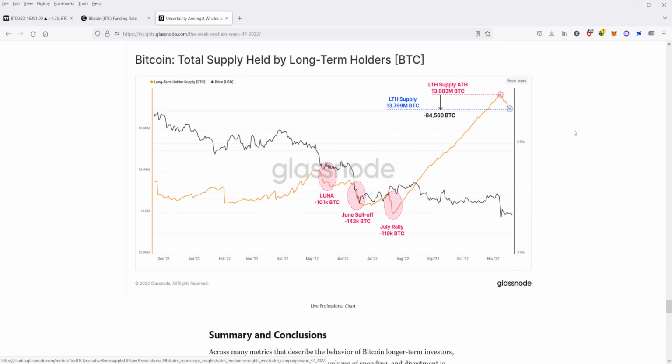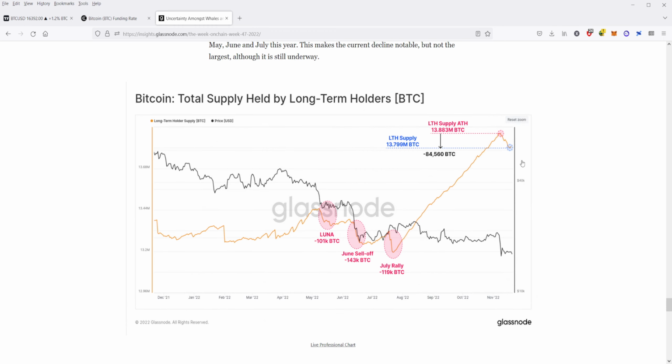So what that tells me is that some of the longer-term holders are selling. Okay, they sold 84,560 Bitcoin. That's normally what you would see in a severe bear market. You see capitulation with the long-term holders, because once you get past about 155 days, they're much less likely to sell. Now we're starting to see that capitulation.